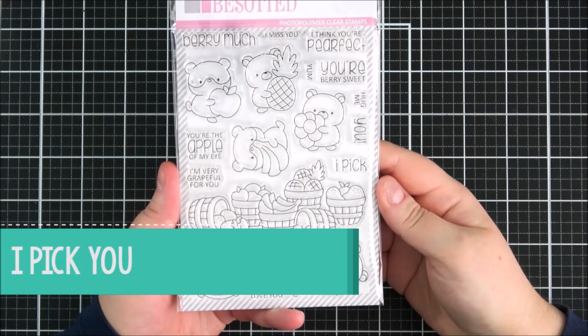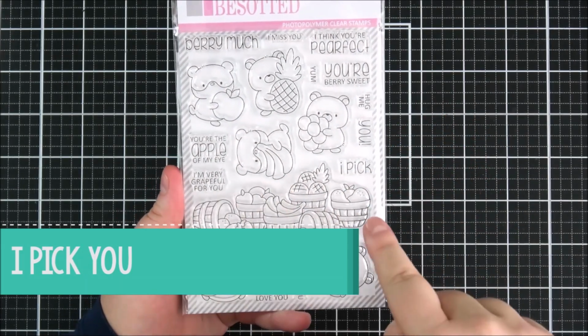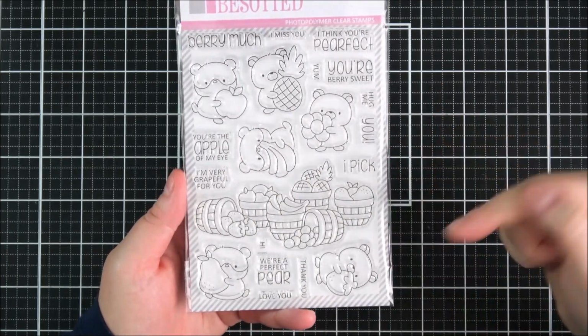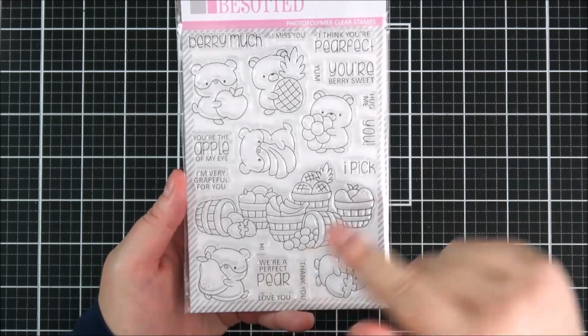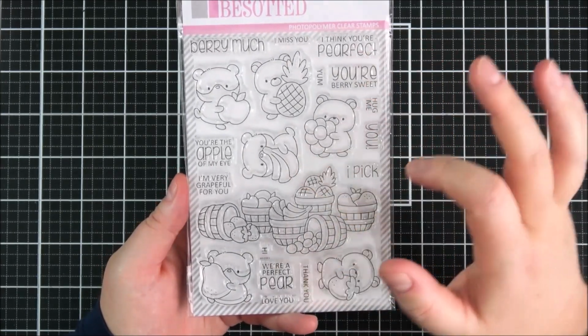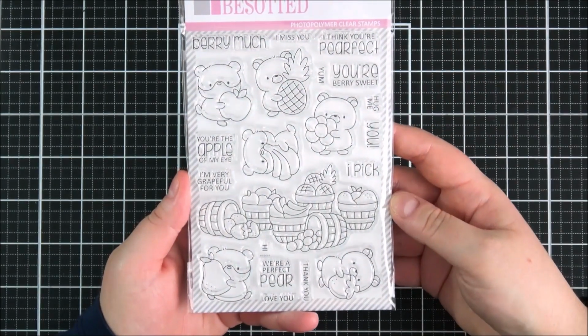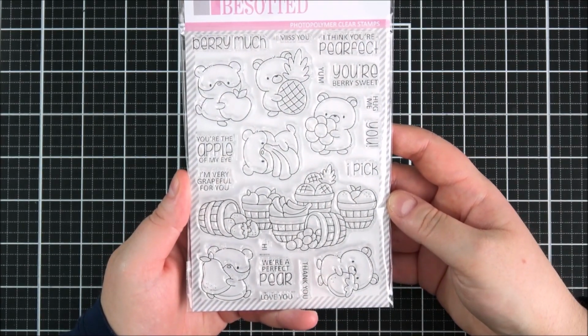And last but not least are two sets, I Pick You and I Pick You Edition. So this is the I Pick You. There's all of these wonderful fruit barrels, and then you've got all of these critters holding the fruits as well. So you've got like the strawberry there, the pear, the grapes, the bananas, the pineapple and the apple. And then again, some fun kind of punny sentiments to go along with them.